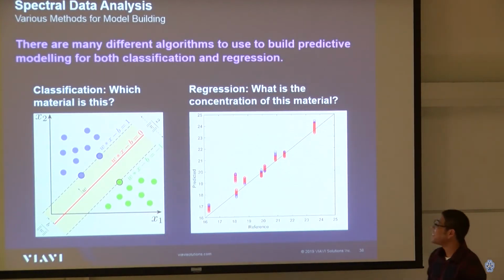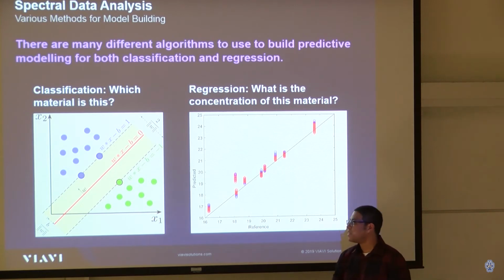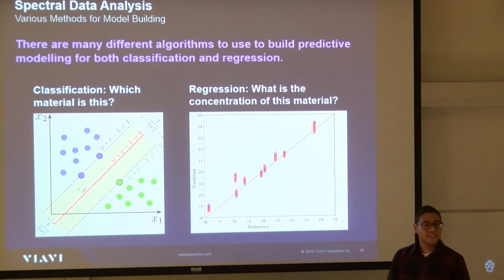So that's just a very brief intro. A lot of the different machine learning techniques and algorithms are based on that principal component space, or at least some form of that, where you're doing a linear combination of different wavelengths in order to basically project your spectra as data points on a new set of axes. So there's different types. There's classification and there's regression.